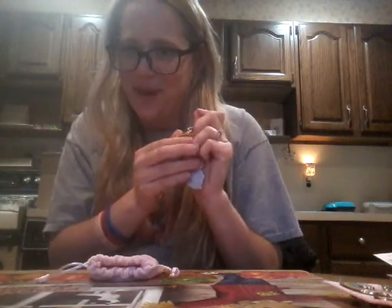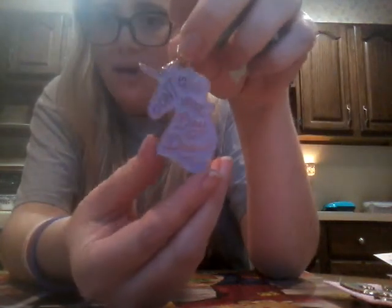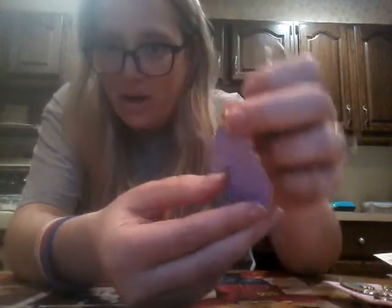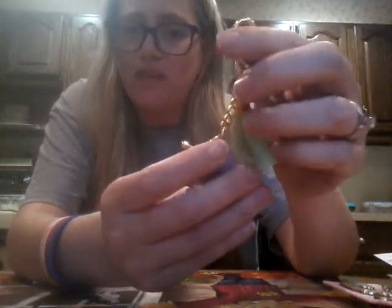Then I have a key ring, which is the first of several, because I'm going to be getting some more soon. I'm so excited. But this one is a purple, like a lavender, and it's got an iridescent glitter, and it says, "Don't quit your daydream." And seriously, truer words were never spoken, even though I quit on everything. Fortunately, Brie does not, because that's why she has this booming, fabulous business.